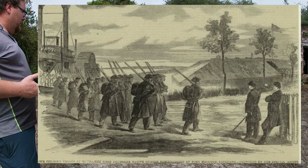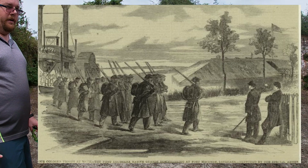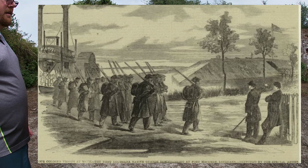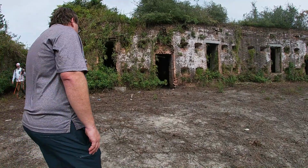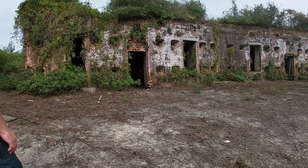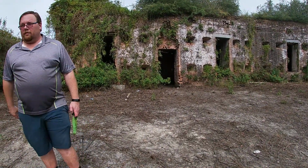Right. And it shows them getting unloaded from a steamship, in uniform to go work over here. And when they came over here, they pretty much got the worst jobs. Wow, that's bad. That sucks. But in the end, like I said, they ran the forts, and when they shut them down, they went to the Plains Indian War.